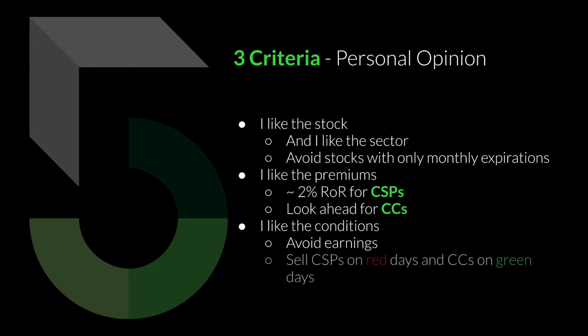And then also, if possible, I like to sell cash secured puts on red days. That is when that particular stock is down. The reason why is because that means I can sell a put at a lower strike price because everything is going down, or at least that stock is going down. So I can start selling puts lower. And now when that trend reverses, then my put is even further out of the money.